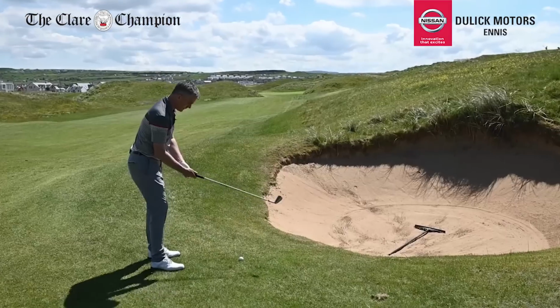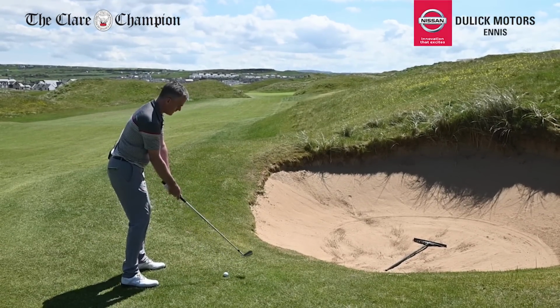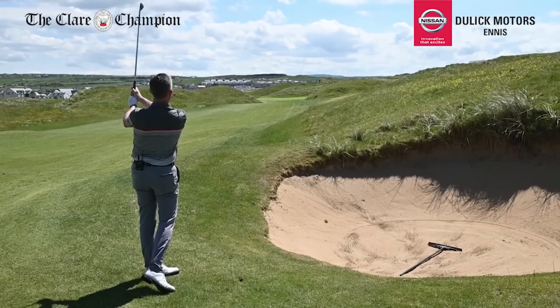So we're going to try and just take some loft off, ball back, hands forward a little bit, and just try and punch it in under the breeze. And that's very nice.